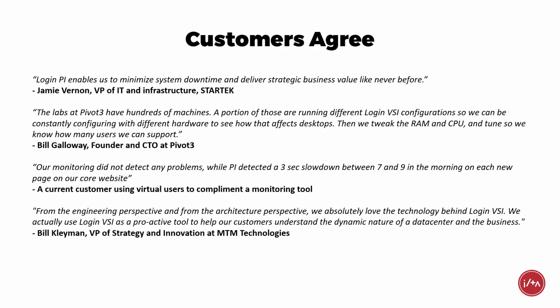Sorry, Jay, one more question. Does your Login PI tool work with other monitoring tools? It does. Great question. So it actually is a fully RESTful solution. So we can make API calls directly to the database and pull any of this information from Login PI directly into an existing tool, be that Splunk or Lakeside or SolarWinds or any of those kind of things. We can pull that information directly in.